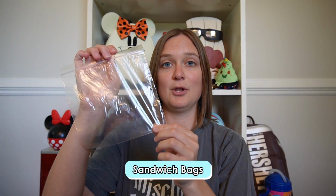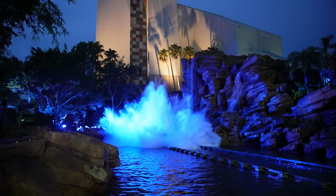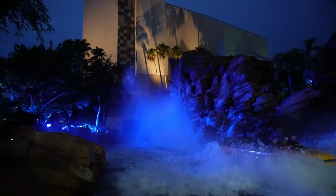Along the lines of food, again, another thing that I've brought for a couple of reasons, not only for food, but usually I'll bring Ziploc bags. Sometimes I'll have snacks inside of here, but I will bring some extra Ziploc bags with me. For one, if I decide to go on a water ride, it's nice to have something that will protect your phone. You can use lockers, but if I have my phone with me on the water rides, it's nice to have something that will protect it so it doesn't get water damage.